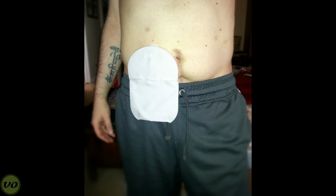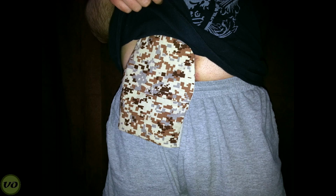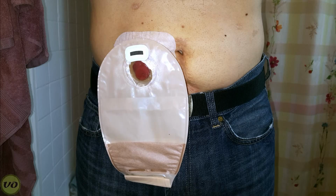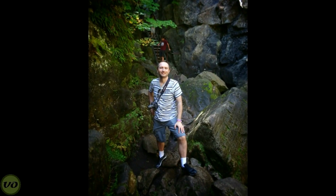Now, if I'm at home, I'll generally leave my pouch over my pants and let my shirt just cover it without any extra accessories. Now, I'll usually wear a pouch cover if I've got a transparent pouch on, but other than that, I don't really go to great lengths to try to cover anything up. Now, when I'm going out in casual clothes, I do either wear a wrap, or I'll put on a stealth belt, or sometimes even a stoma guard.